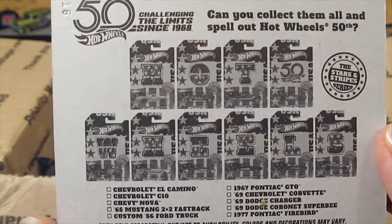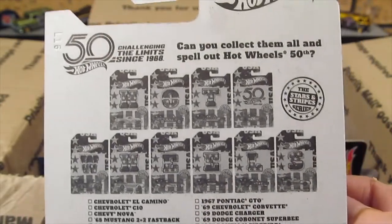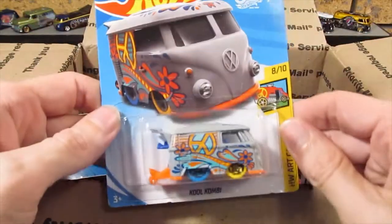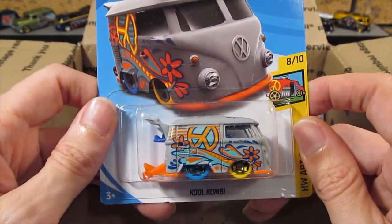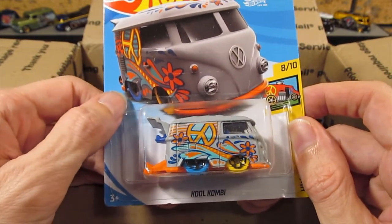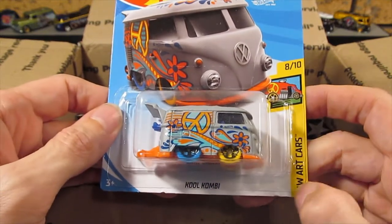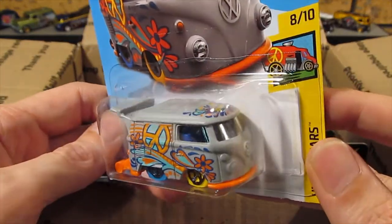Okay, so it says Hot Wheels. Cool. That's cool. Awesome, thank you. What do we got? Oh, yes! The Cool Combi! I unfortunately was not able to find one of these when they came out because this was one of the cases which was skipped as well. My stores are really weird. My recent store went from whichever case the Demon was in straight to the C case, 2019 C case. So I wasn't able to get this one. This is really awesome. I love the Cool Combi. And this is perfect.